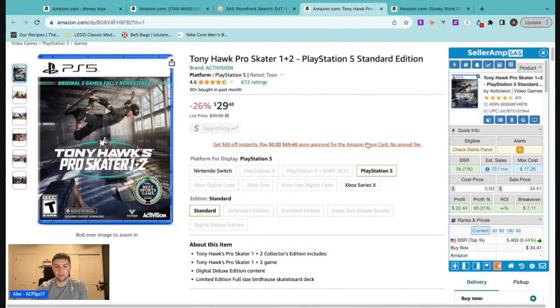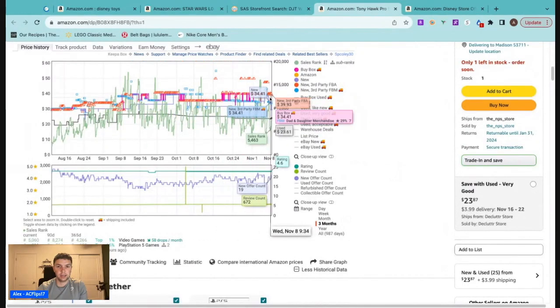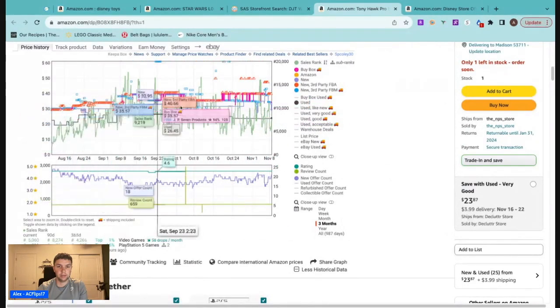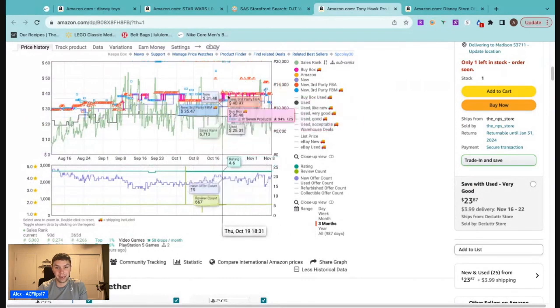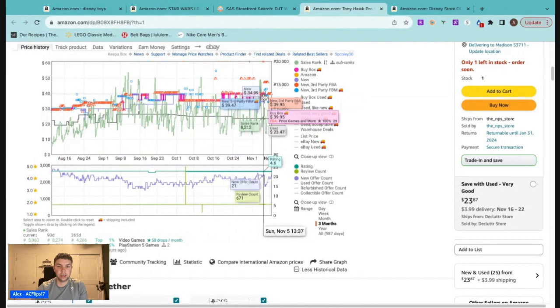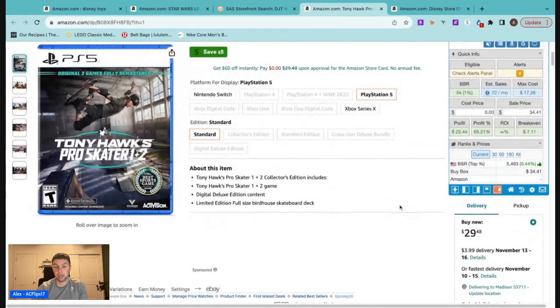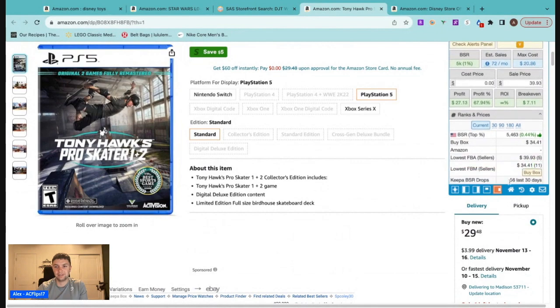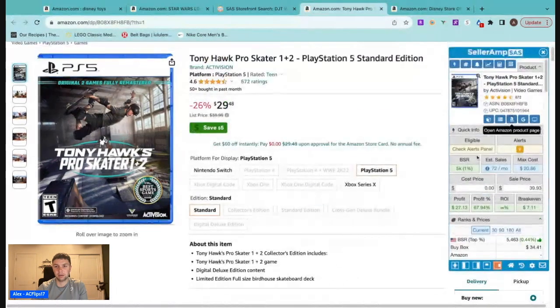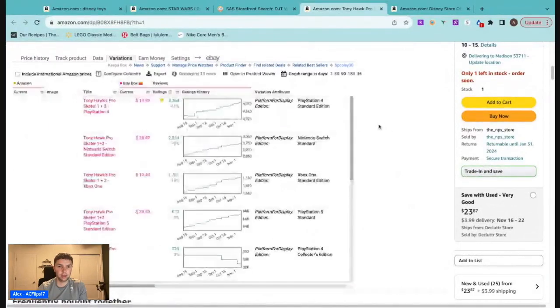5K, that's not horrible for video games, but what I like is the steady price that's kind of slightly going up in the last little while. The rank is not amazing, especially with all the different variations, but if we can see this selling at $39.95, FBM 33, but we still see $39 buy box FBA sellers. So 34, if we can get this for 39, puts us at a max cost of 20, which is a lot better. Let's see if this variation sells well at all.